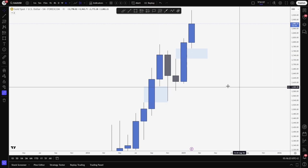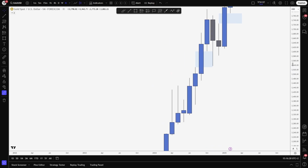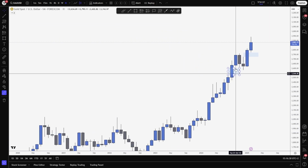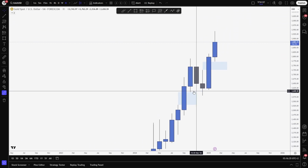And when an instrument like gold that is pretty much designed to go up pulls back into a monthly level, it tends to go very nicely, right? Or if it has monthly levels being created, that pretty much suggests that the bullishness is really strong right now, so we can potentially continue higher.